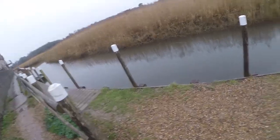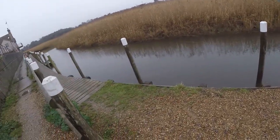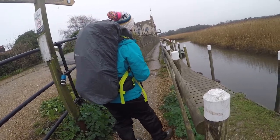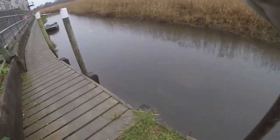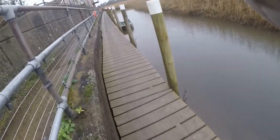National Trail, well let's follow that. Glad there's an idiot's guide. Which one, left or right? Is that what you said? Let's just find out. If I slip, I'm going in the water, eh?